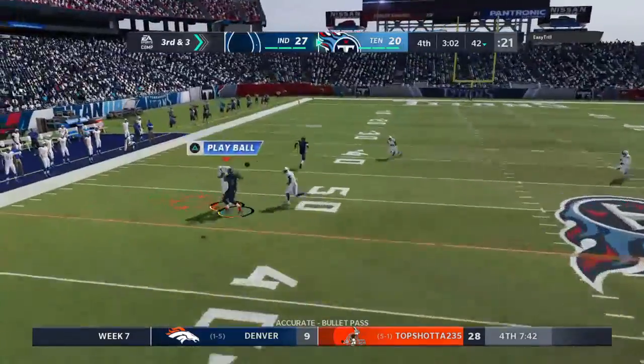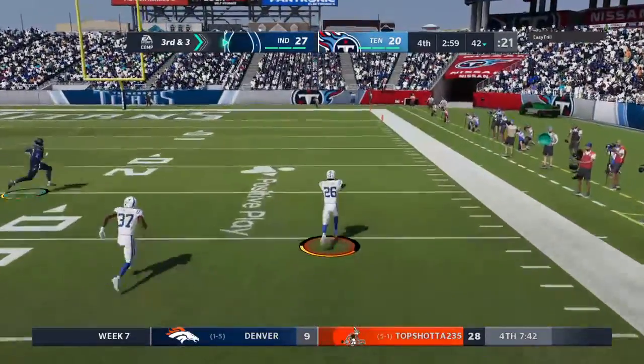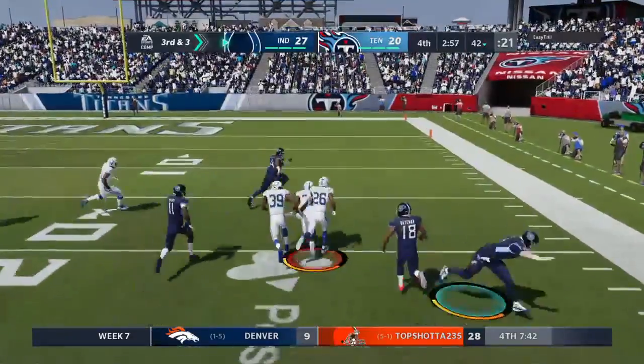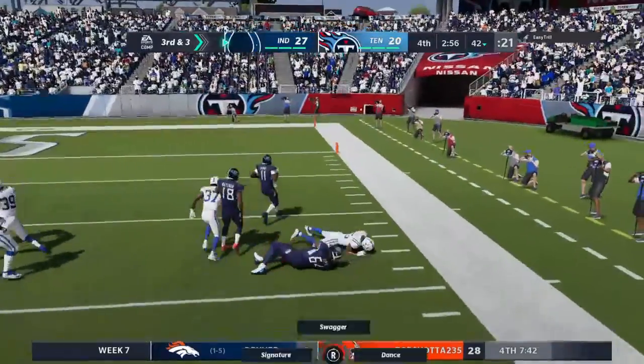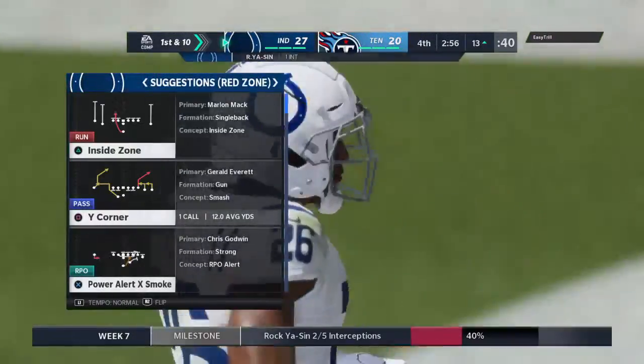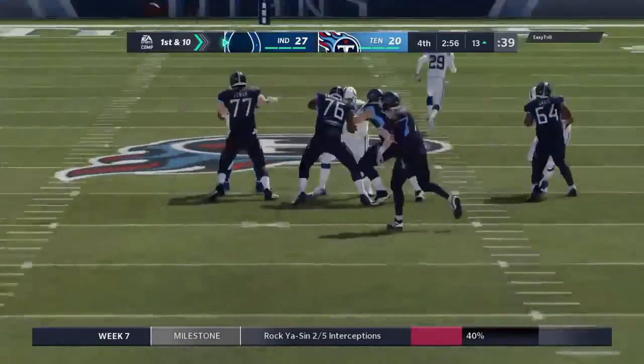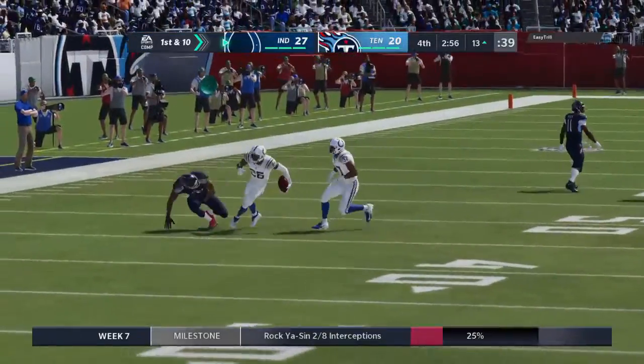Out of the gun, Tannehill. And he fires one that's intercepted. Picked off by Rock Ya-Sin. And they will finally get him, but not until he's all the way down inside the 15-yard line. Just a little bit of a rough stretch. 6 interceptions now in these last 2 weeks combined.